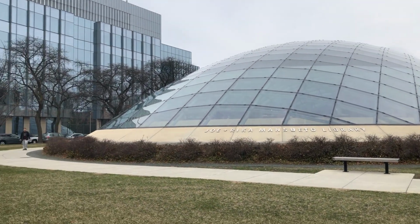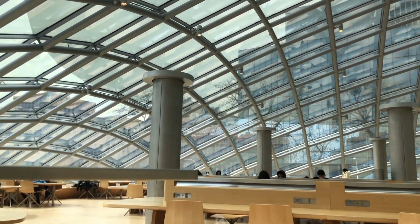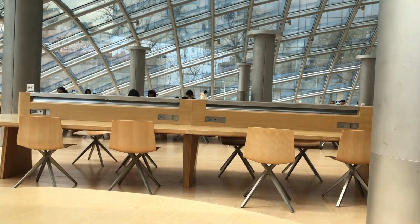I'm going to show you a couple of cool places around campus. As you know, this is Mansueto Library, famous for being in the Divergent movie where they shot the Erudite headquarters.